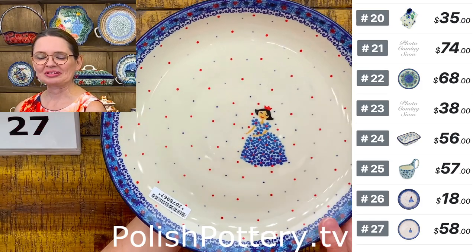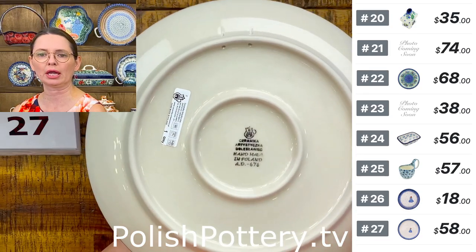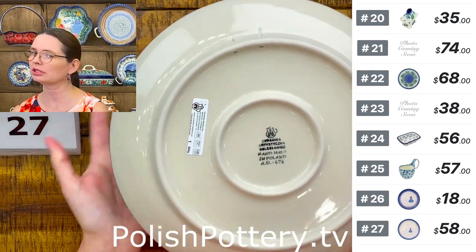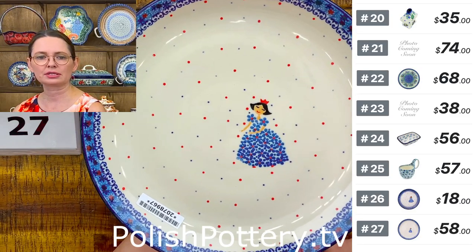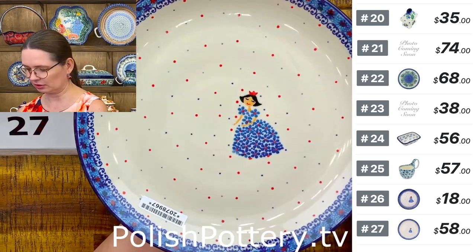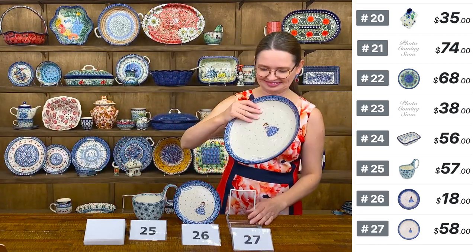And this is the one with holes. So yeah, it has holes to hang the plate on the wall if you want to. You don't have to. So 10.5 in diameter, $58, number 27. Sometimes my numbers are off. So 27.